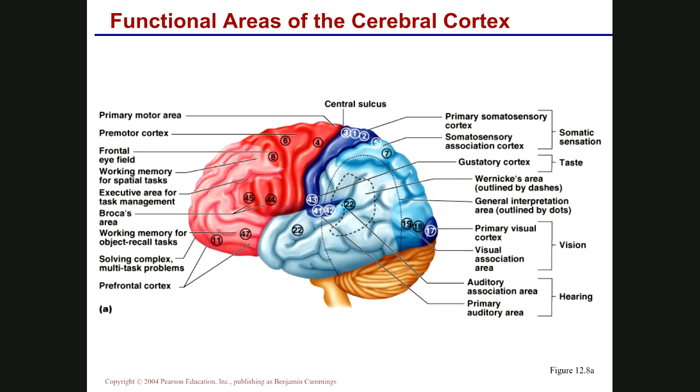Here's a map of the functional areas. And look, every color means a different area. Every number means a different area. Well, if you look at this, there's 45 or 47 different areas on here. We're not going to cover anywhere near that many. We're just going to look at a few of each of the different types.